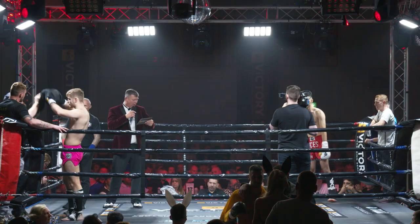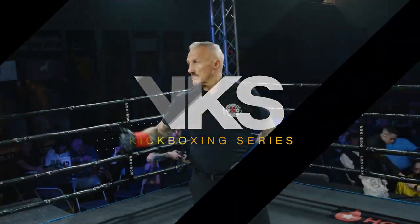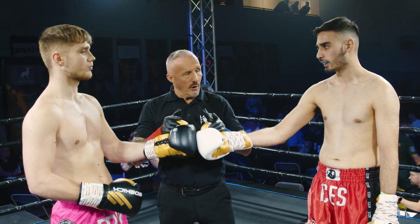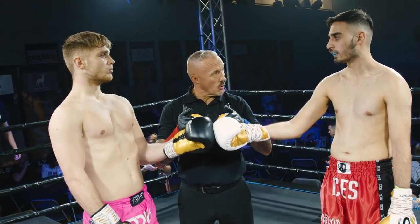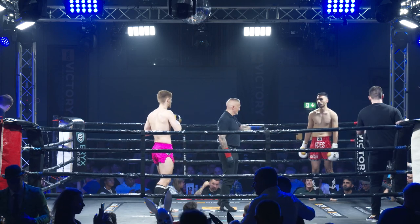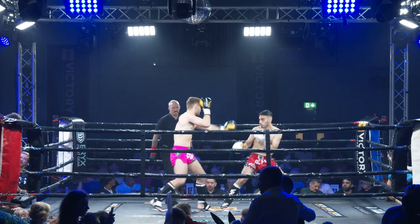Culmer, red corner, Aujla, blue corner. Best of luck. Once again, 3 2-minute rounds of K1 action. Taron Aujla, Aces Gym in the blue corner. Matt Culmer, 13-2 Fight Team in the red. Red and black trim for Aujla. Pink, Culmer, first of three.